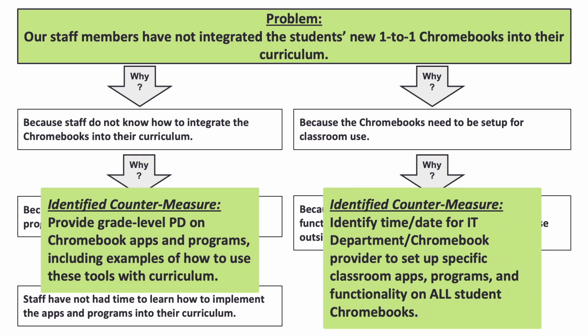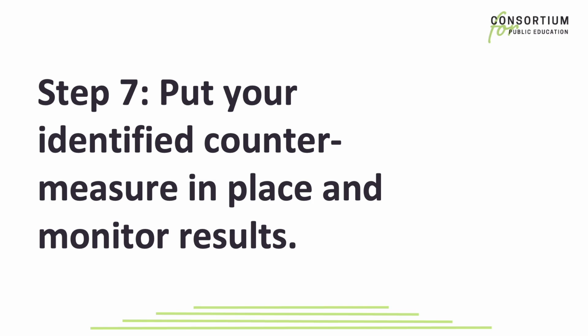Identify a time and a date for IT department or Chromebook provider to set up specific classroom apps, programs, and functionality on all student Chromebooks. Once you've identified your countermeasures, put them in place and monitor the results. See how effectively your countermeasure has decreased or eliminated your initial problem.